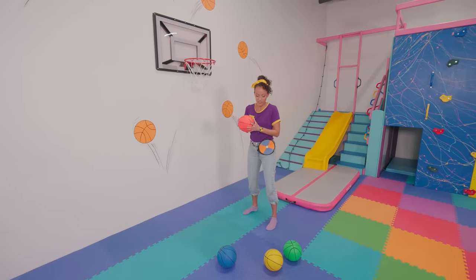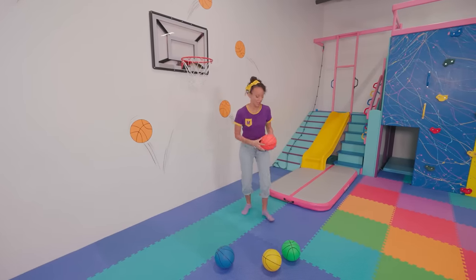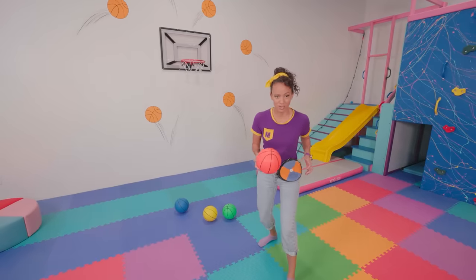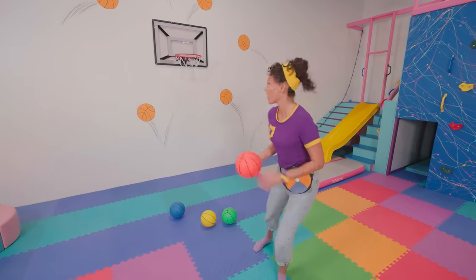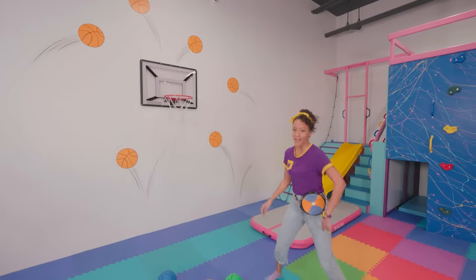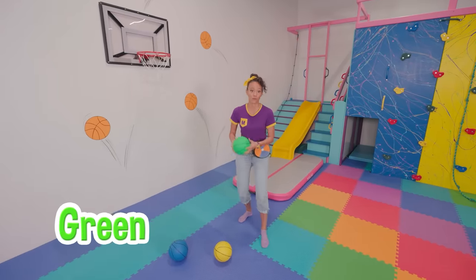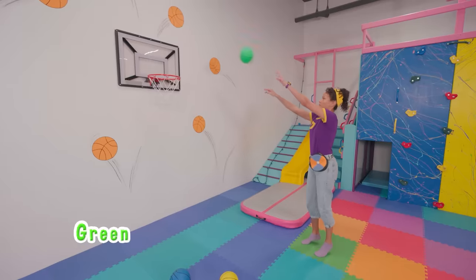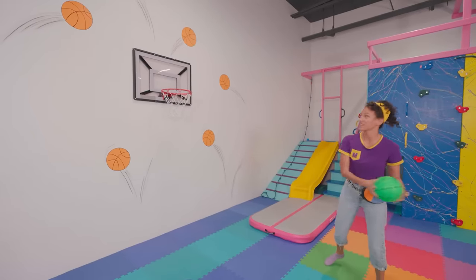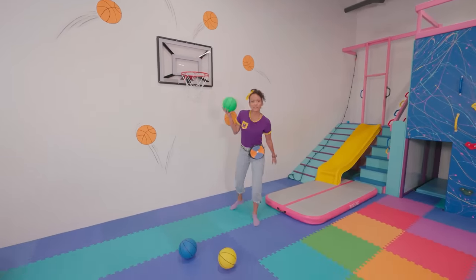I wonder if I could get any of these balls in the hoop. I'm gonna try my best. Okay, here we go. Basketball star Meekah going for the hoop. Oh, I missed it. That's okay, I'm gonna keep practicing. Now we're gonna try the green basketball. Oh, see, I was trying to use the backboard to help me get it in, and it still didn't work.